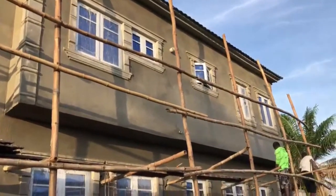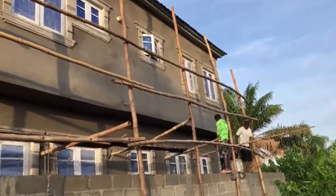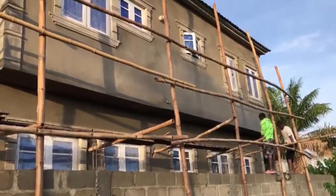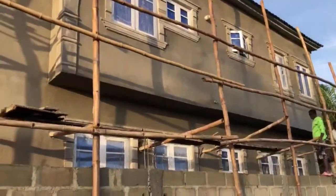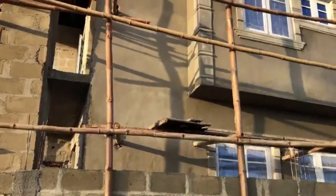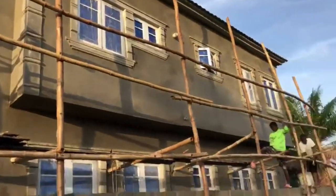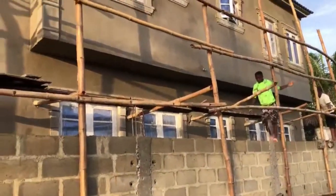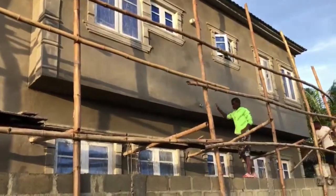See beautiful. The sunshine, beautiful. See the wall. See the beautiful wall. They're just finishing that side of the wall. I'm going to show you this side, because where we were putting the pipes, everything we were putting. Even before you paint the house, look at the beautiful plastering. Look at it. I'm telling you, you'll be glad to give your project to us.